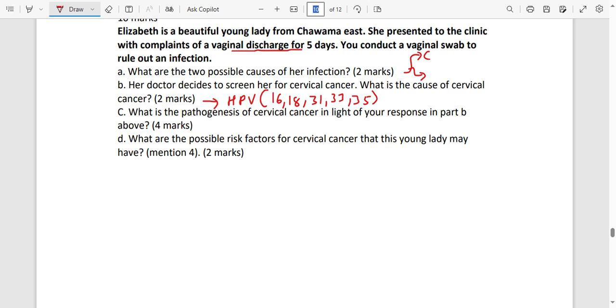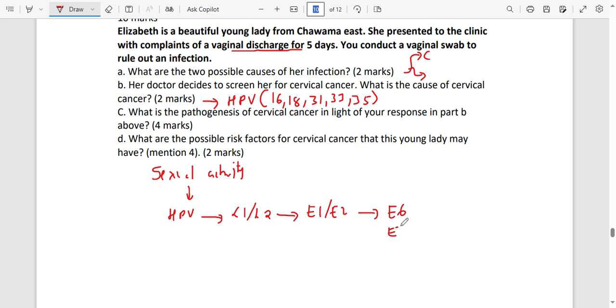What is the pathogenesis of cervical cancer in light of your response in part B? So since we've said it's caused by HPV, what is the pathogenesis? There is sexual activity, especially early sex, because the squamous-columnar junction is in the ectocervix. Early sex, there is exposure to HPV. HPV is going to use its proteins L1 and L2 to adhere to the epithelium of the cervix. When it adheres, it will use its proteins E1 and E2 to start replicating. When it replicates, it will use its proteins E6 and E7. E6 is inhibiting the tumor suppressor gene P53, E7 is inhibiting the tumor suppressor gene RB.